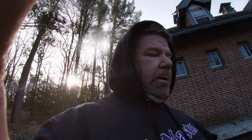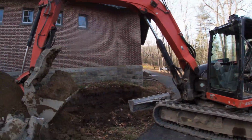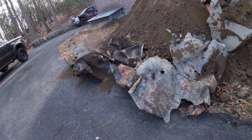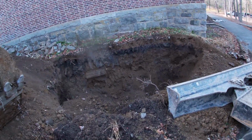Okay, we're just finding all kinds of stuff here. In the bottom of that void, there were two lines that went in. They don't seem like oil lines, and it went to where the stalls were. So this could have been an old water tank. This is a 550. It's galvanized, so you don't galvanize oil tanks.